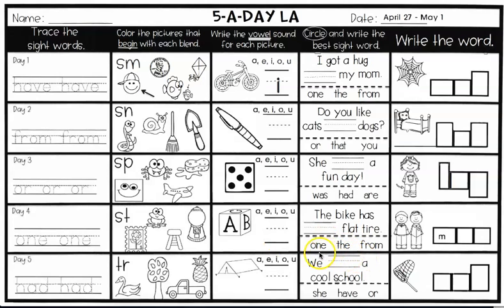Okay, the next one, these sight words that you're going to choose from are 1, the, and from. The bike has blank flat tire. The bike has 1 flat tire. The bike has the flat tire. Or the bike has from flat tire. Okay, and the last one, 3 letters, and this is 2 men. M, E, N. Men. Write what you hear.